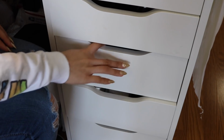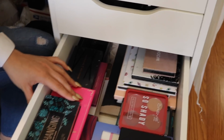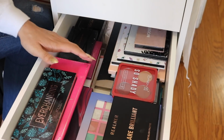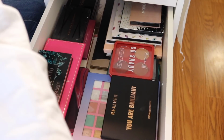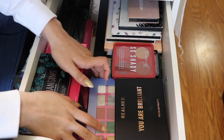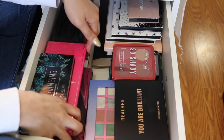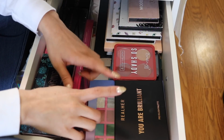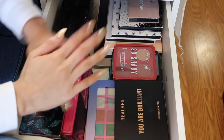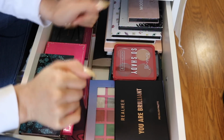All right, love that. Okay, and then this is already pretty much organized. I know it doesn't look organized, but just trust me that it is. So these are all of anything palette. So face palette, eye palette, you name it. I love palettes, but I try not to buy a lot of them because, as you can see, I have a lot and I have more than the average person.